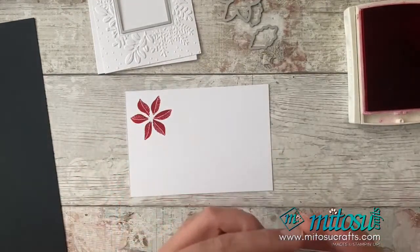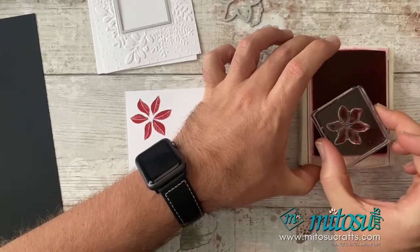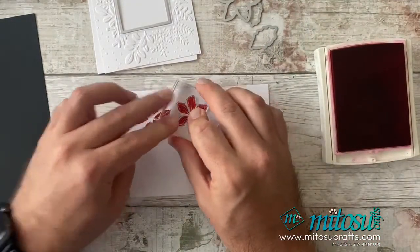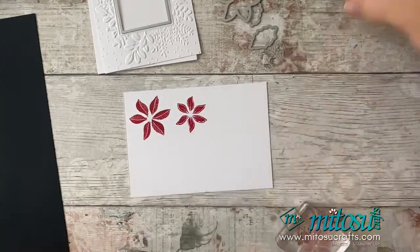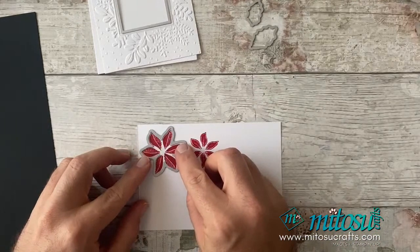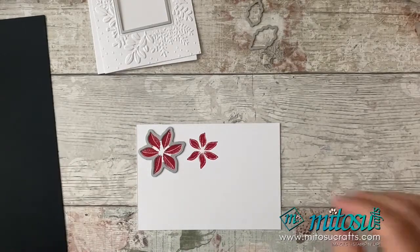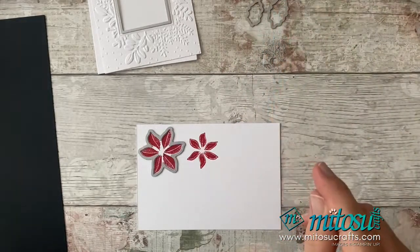Let's do that one. Got to bear in mind the red is also going to stain your stamps, so just be aware of that. But staining doesn't damage them at all. It just means they're well loved. Alright, so there are the two which I have got. So I'm going to run that through the die cutting machine and see how that comes out. And I'm going to be running through some of these with some of the gold as well.